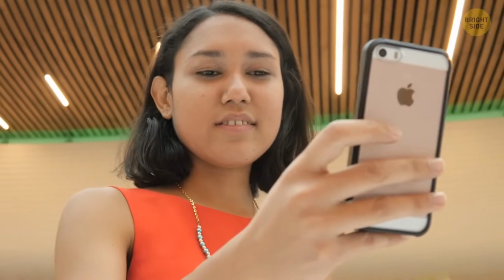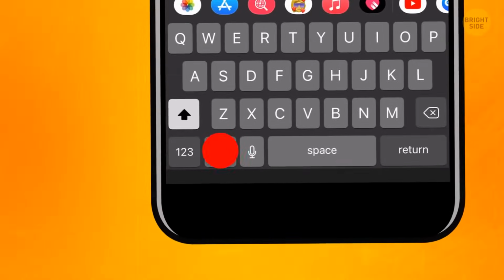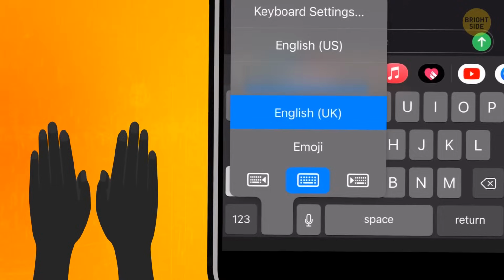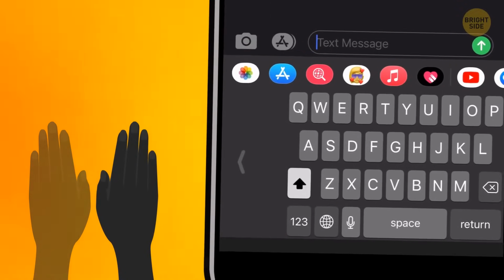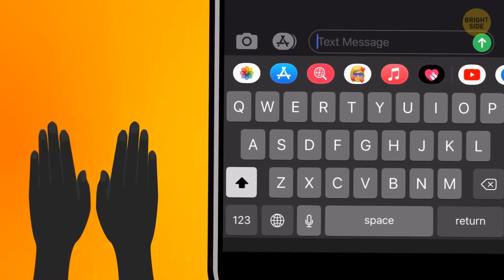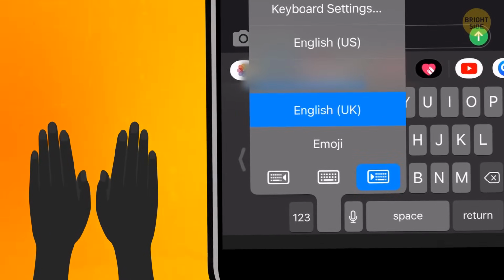If you like typing with one hand, it's probably high time you set the right keyboard. While typing, hold the globe button. Three keyboards will appear. The one on the left is used whenever you type holding your phone in the left hand. The one in the middle is for both hands, and the one on the right is for typing with the right hand only.